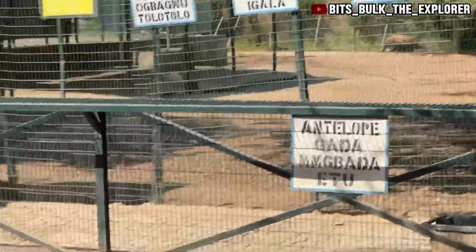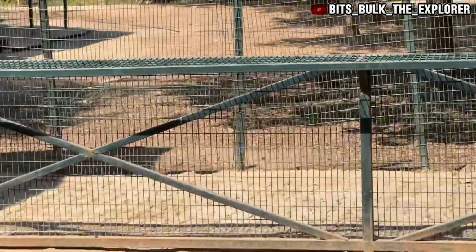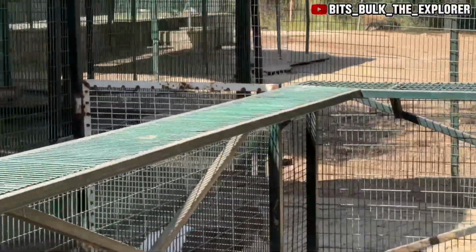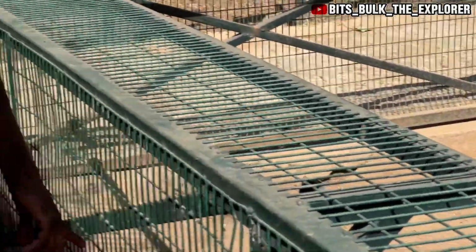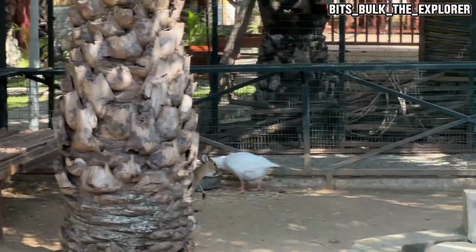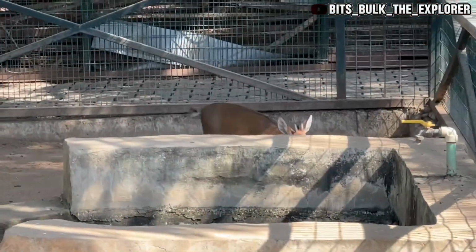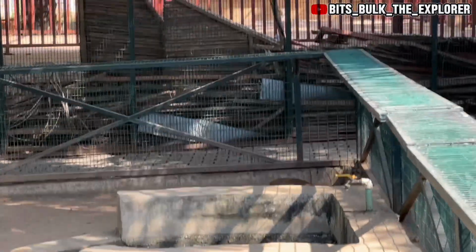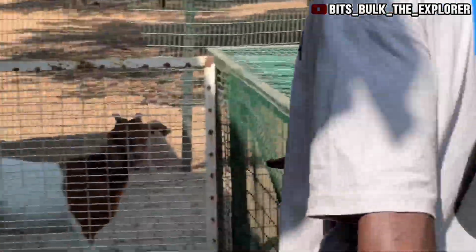So these ones are South African goats, right? What about that? Okay, that's an antelope. No. Okay, that's... Where's the antelope? No. Where is it? Where's the antelope? This one, an antelope. Where? Oh, that's an antelope. That's the antelope. Antelope. Wow. But where is the South African goat? This one. Oh, this is the South African goat.